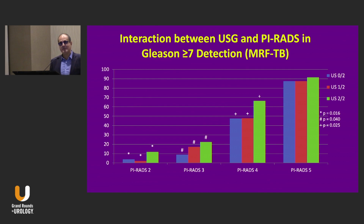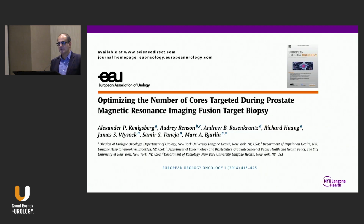Some of that may mean that these are worse cancers when you can see them on ultrasound, but to me it means that you need to use visual cues at the time of your fusion. It should be a combination of visual estimation and fusion to maximize your sampling.